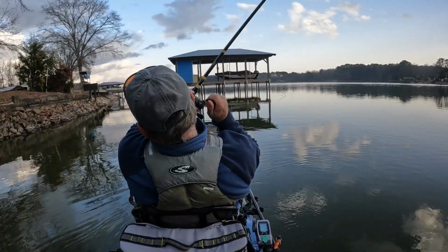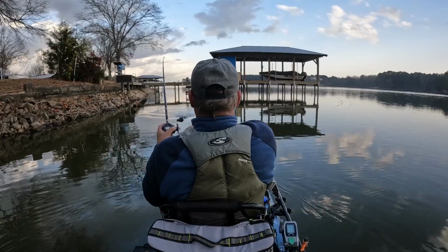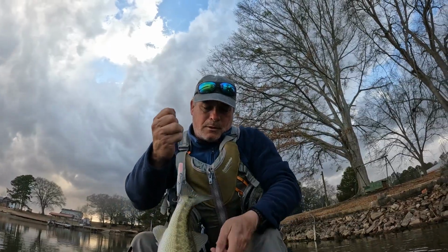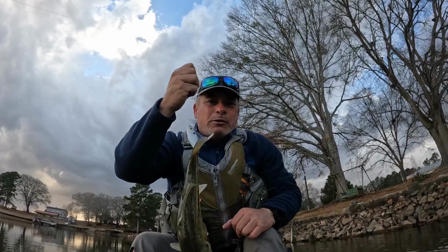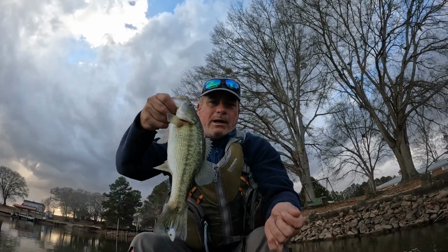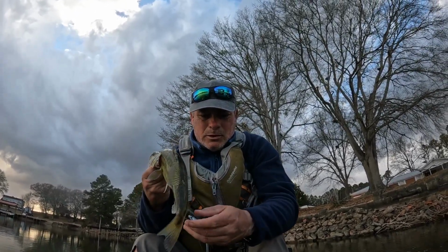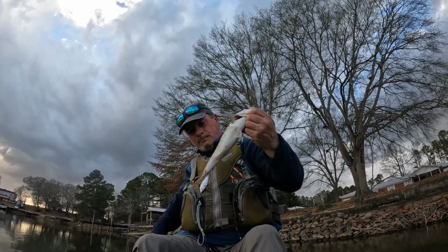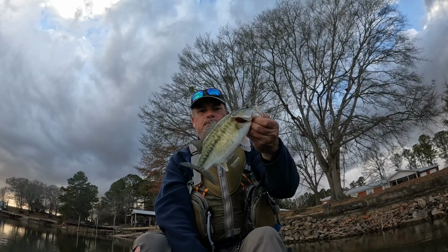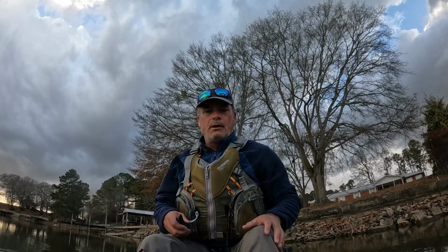Golly. Oh, I got him tucked in the tail. I thought that was a giant. He hit it and swirled at it, hooked him in the tail. Little bitty guy. I thought I had a monster that time. Whew. Man. They are aggressive, that's for sure. There's a little spotted bass.